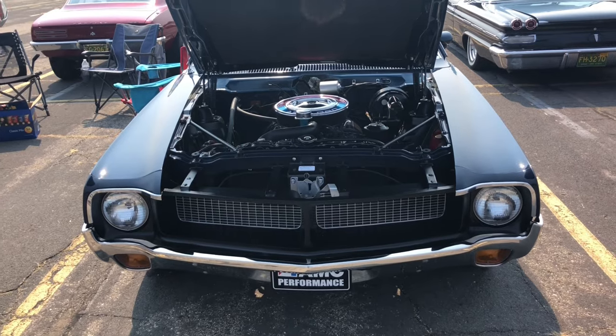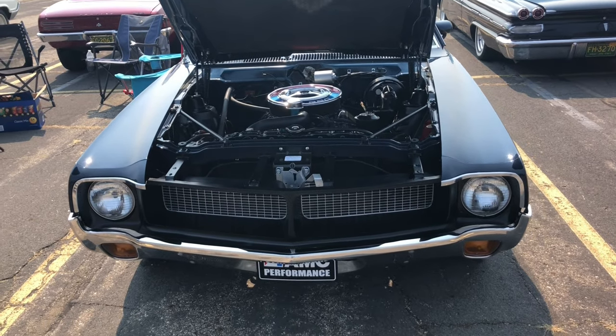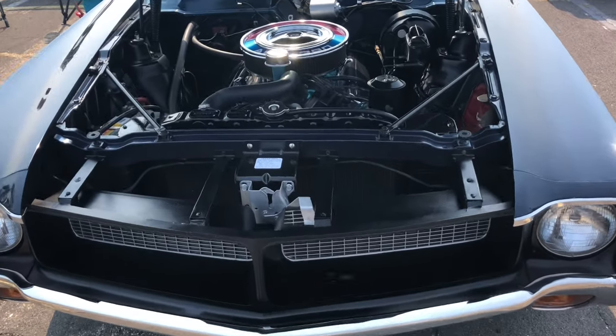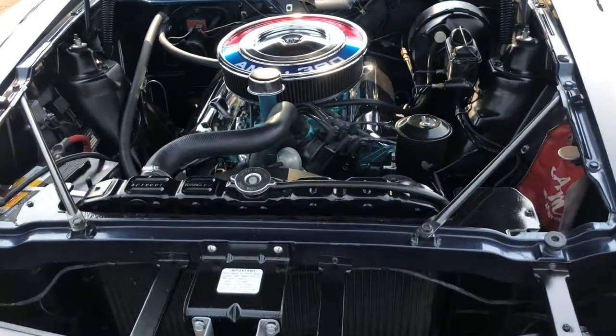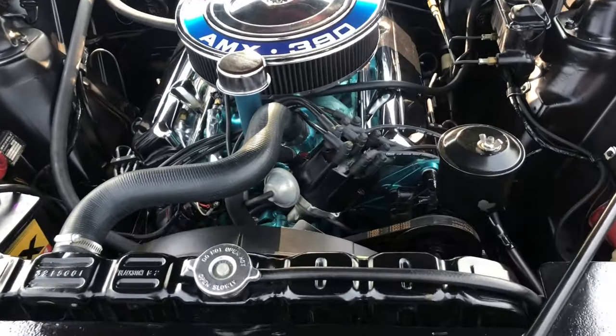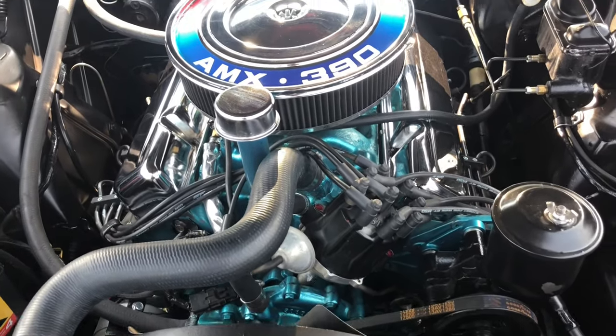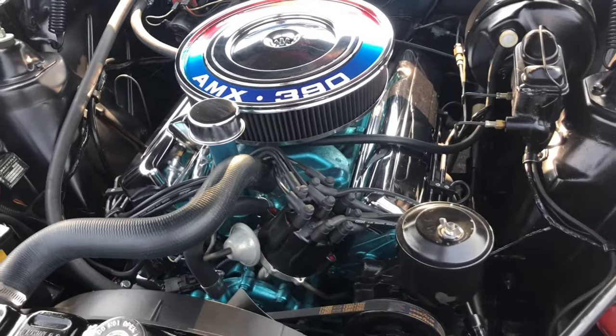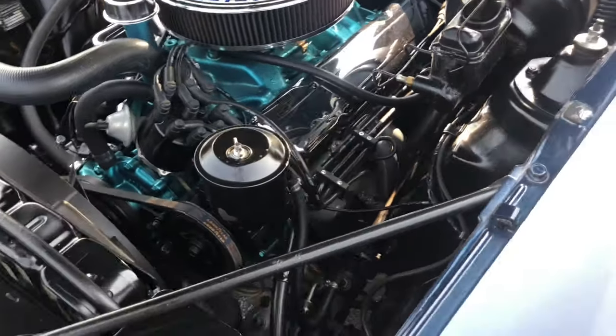Okay guys, I found one of my favorite AMCs. We're gonna check it out. Nice car, real nice car. All right, it's an AMC AMX Black Beauty. This thing is so nice. It's sitting with a 390 in it. American Motors, man, they made some really nice hot rods. Look how clean this thing is in here.